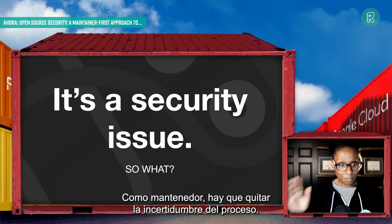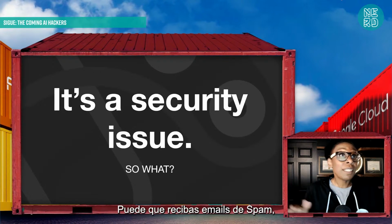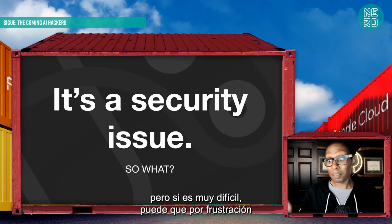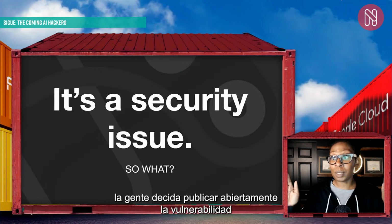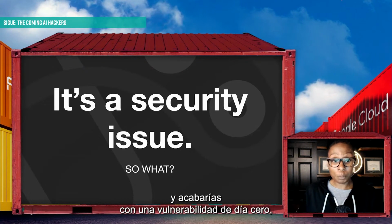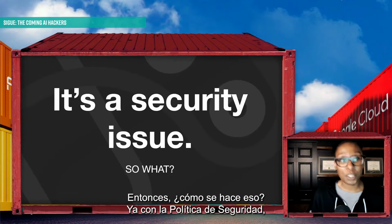Take the guesswork out of the whole process as a maintainer, or you may have to deal with spam emails, or even worse, when it gets too hard, people by sheer frustration may decide to just publicly disclose the vulnerability, which means that you'll have a 0-day vulnerability out there, and we don't want that. So how do we make that happen?